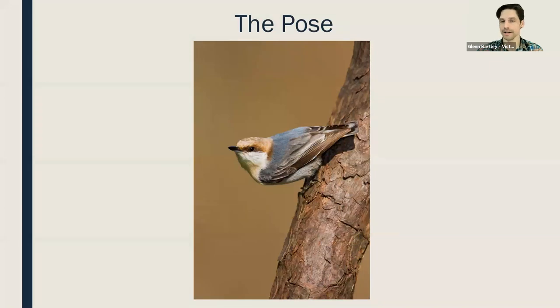If you're familiar with nuthatches, if you have backyard feeders, you probably get white-breasted and red-breasted nuthatches where you live. And this is just such a classic nuthatch pose. So sometimes the pose can just be very classic of a family of birds.